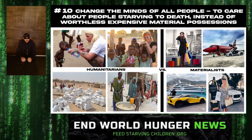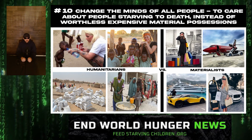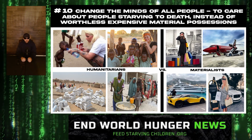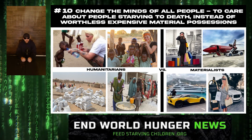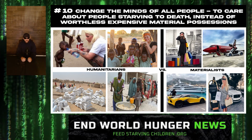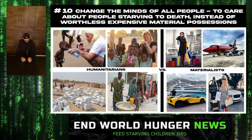Number 10. Change the minds of all the people to care about people starving to death instead of worthless expensive material possessions. Look at these pictures, humanitarians versus materialists, and ask yourself what is important in this life. If you could save one child from starving to death, then you truly know that your life had great meaning.